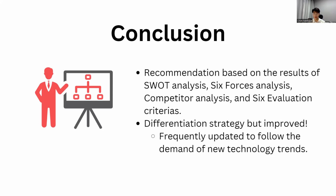This strategy also supports the threat of new entrants issue from the Porter's five forces analysis and the competitor analysis, which find that the new entrants and other competitors in the industry will be more innovative with many new technologies. So we might say that the recommended business strategy for this company, according to our analysis, is still the differentiation strategy, but should be improved in terms of following the demand of new technology trends in the health field. It also should be further refined based on the 6 business strategy evaluation criteria.